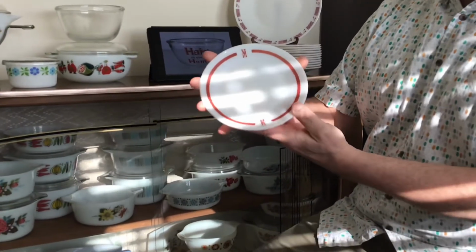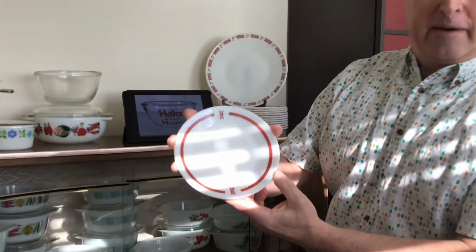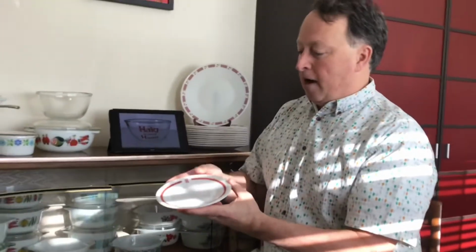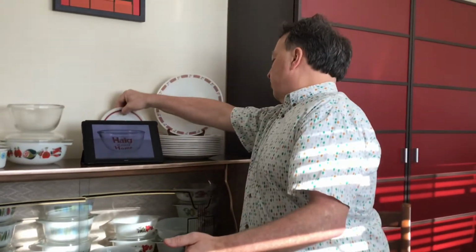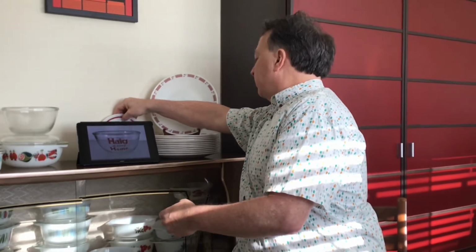Now, I've shown this before in a different video. I asked for people to send in any feedback if they know anything about that pattern, and I still haven't learned anything about it. I believe it's probably a restaurant or some kind of coffee shop. It's the only dish I have in that pattern, but I have seen other ones before. I thought I had a picture of that here, but I don't.